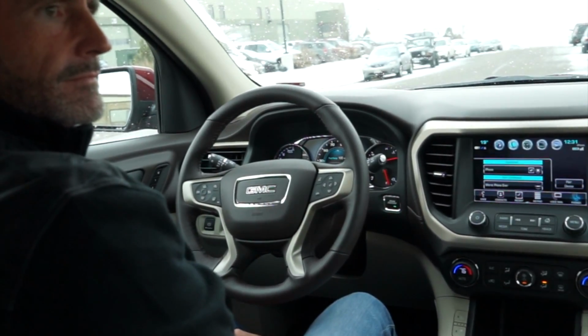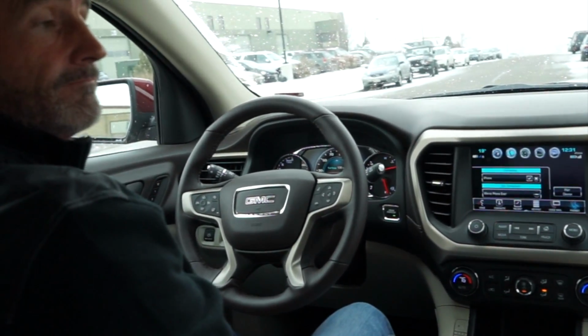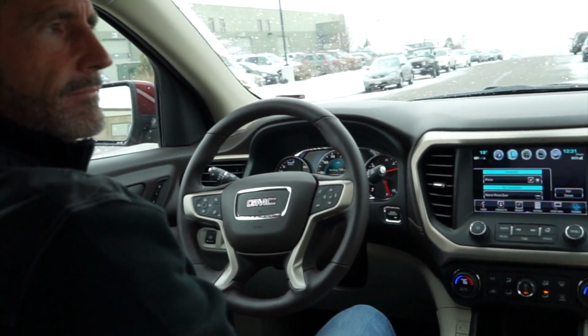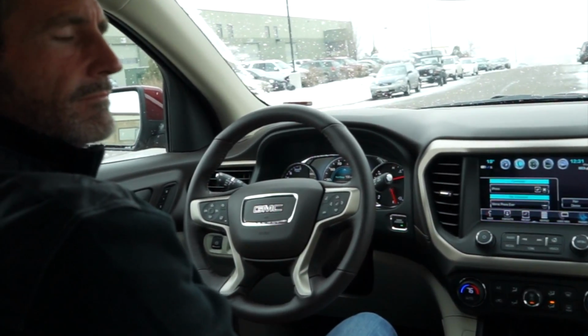Some people are going to say, wow, $50,000 for a car is a lot of money. However, you get quite a bit of features. I feel like a lot of standard features on this vehicle, and honestly that just kind of bumps it up a little bit. So in my opinion, two thumbs up, but let's take a quick drive and show them.